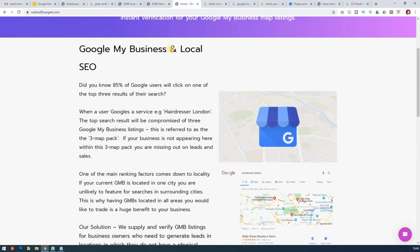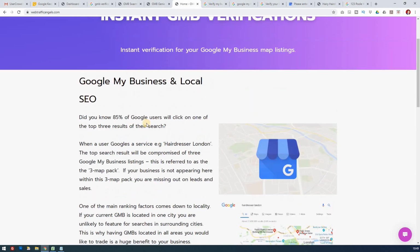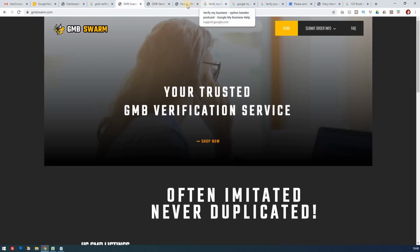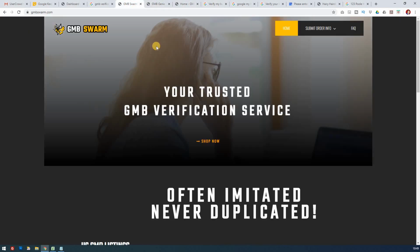So I'm not going to suggest you do this because I don't know, and I've never used it, and I'd have no reason to use it. But it could just be that maybe due to one thing and another, you can't at the moment verify your business. So these guys, for a fee, offer to do that. I don't really know why, but that's my bonus tip there. What I would say, probably you're better off is going to Google My Business on Facebook or on Twitter and asking them and seeing what they can suggest.